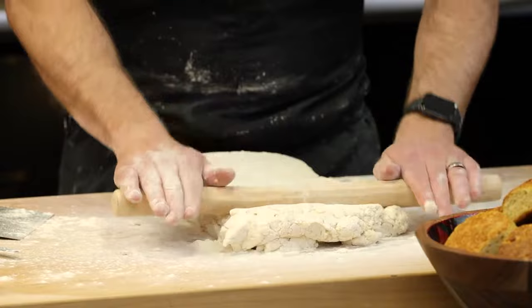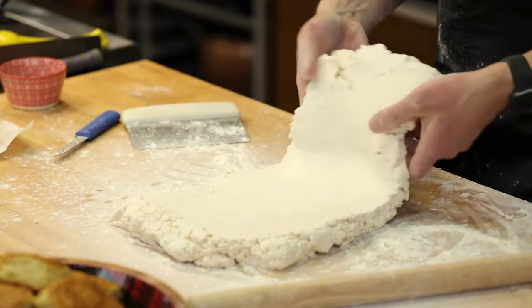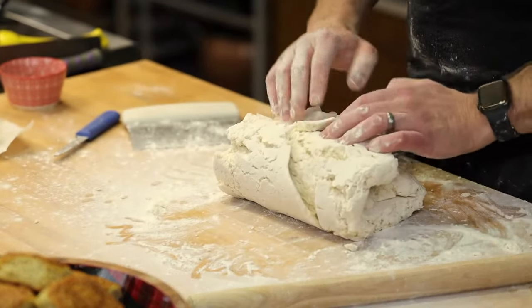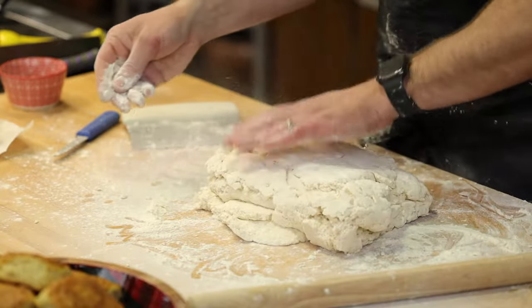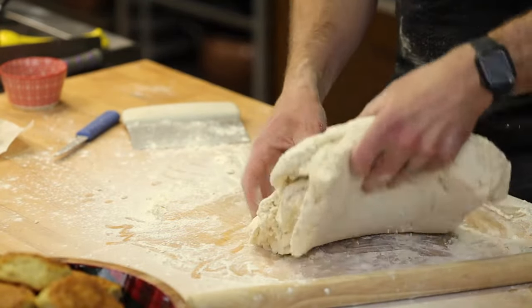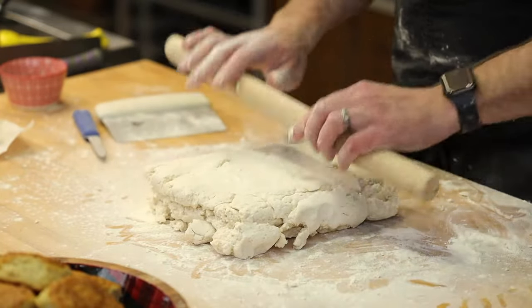You don't have to roll it out like half an inch thick and then keep folding it. I'm just going to give a little fold here, a little fold back. You see how it's starting to rip? Totally fine. We're going to give a little flour. So that's how many folds? 4 folds, right? Flip it over again. A little more flour on top. Now we're going to roll it out again.